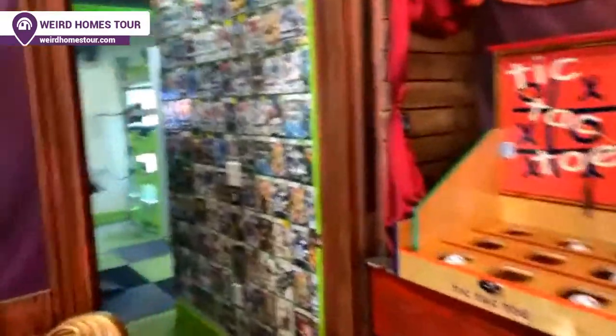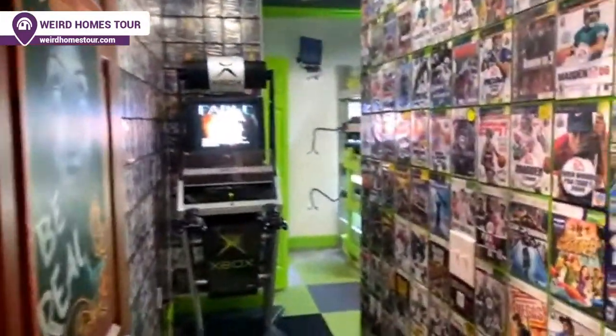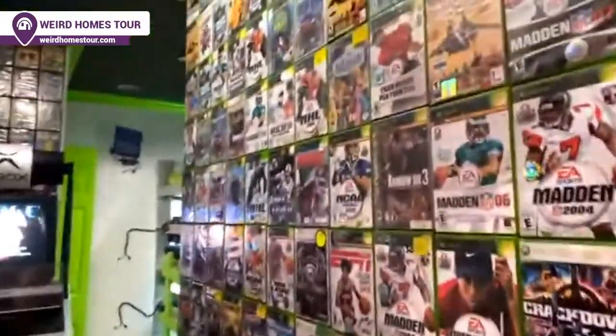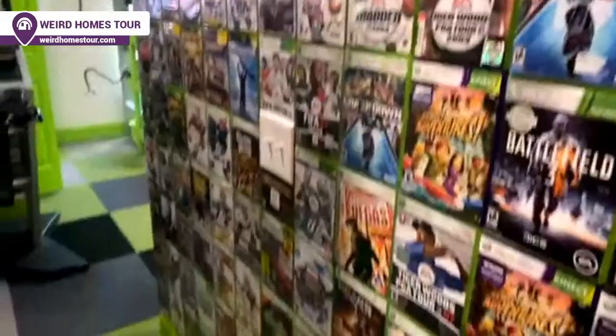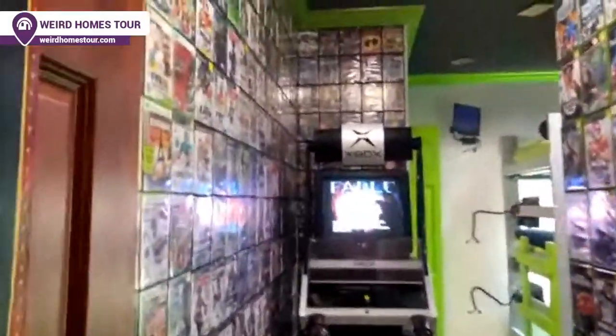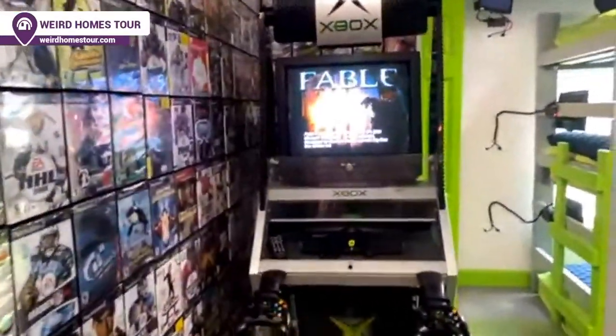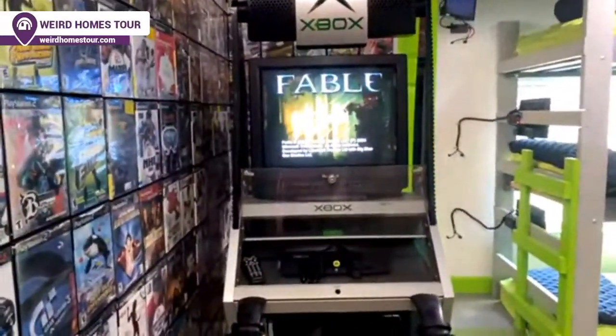And now we're entering what we call the Xbox room, but it's really a tribute to all consoles, Xbox and PlayStation and so forth. This wall, floor to ceiling, is Xbox and PlayStation game boxes, as is this wall. And here on display for you to use if you like, with hundreds of games, is the original Xbox.